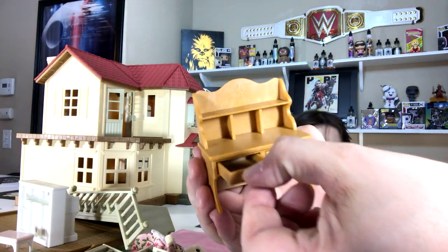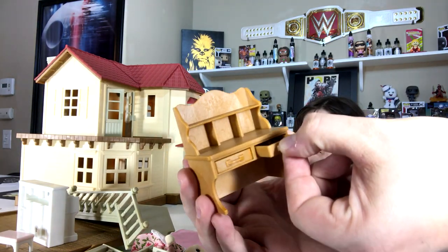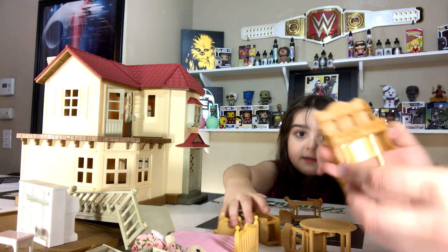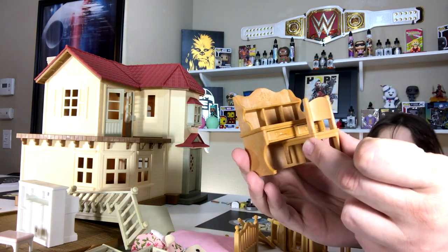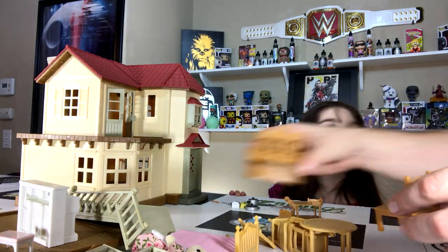See that? And the drawers open all the way. And it comes with a lot of tools. It comes with chairs and a little table. Well, it comes with one chair here. And this chair just goes in there. If you had a tiny little computer, you could put it there and play with your computer and watch YouTube videos, right? Which is what I would do.